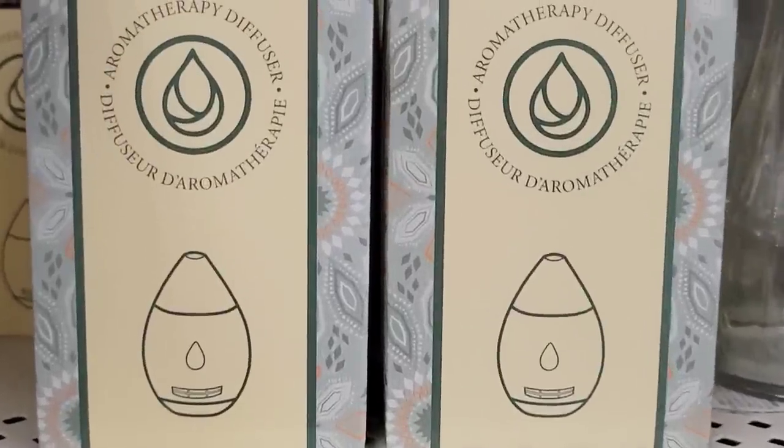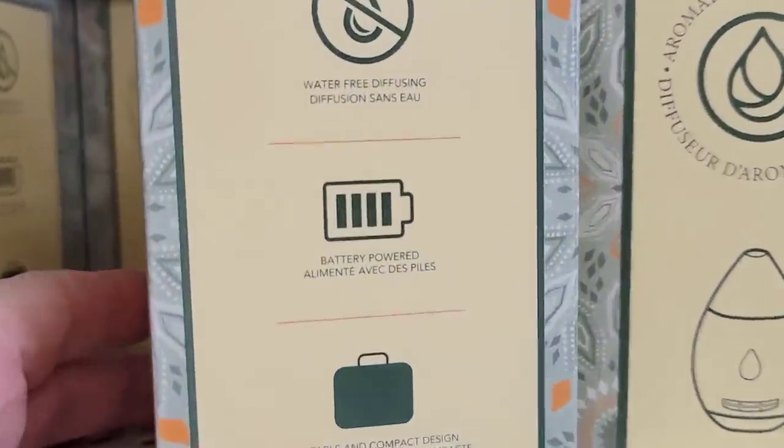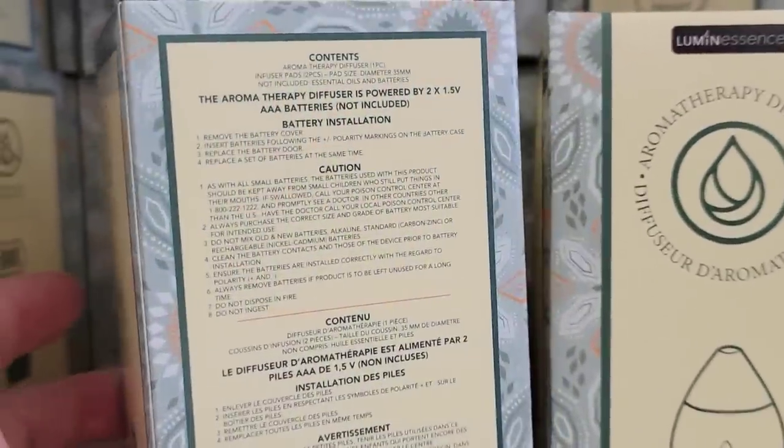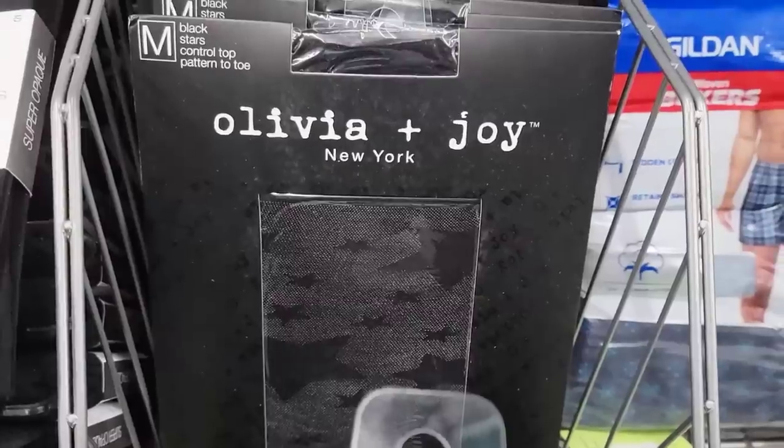They brought back the aromatherapy diffuser. This is water-free. It is battery-operated. It's portable and compact for easy travel. They just changed the packaging to throw me off.